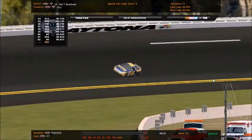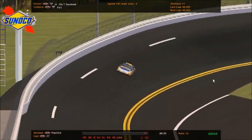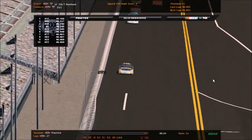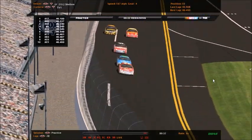Give me just a second. I apologize for that, someone was at my door. But anyway, as you guys have noticed, there's less than a minute left till practice ends. Actually, 30 seconds left.